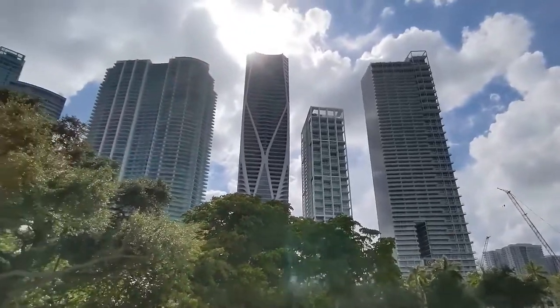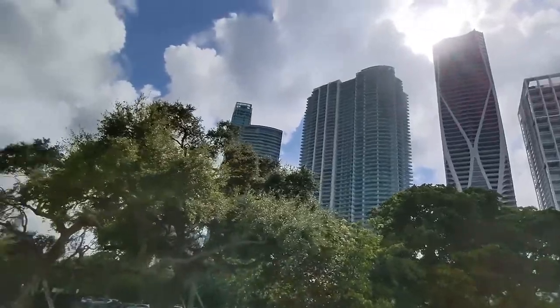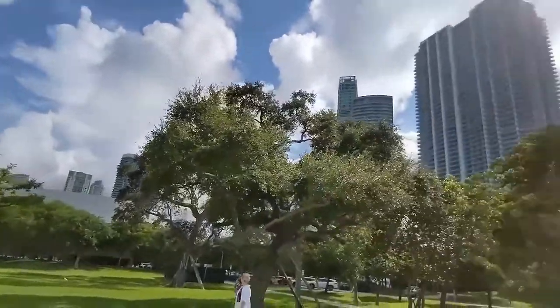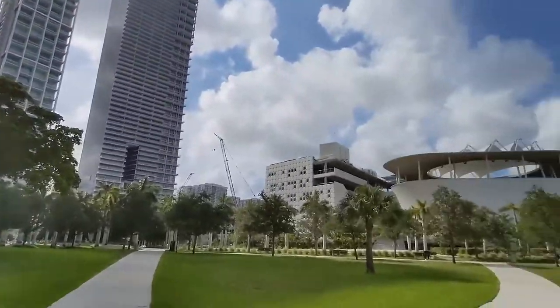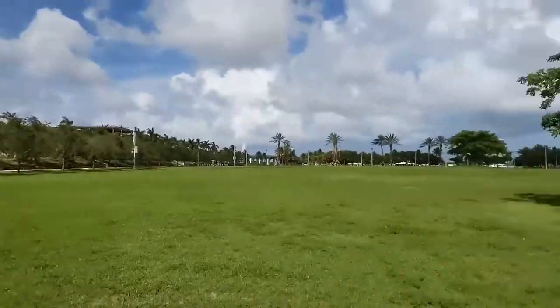After a quick bite at Sagrado Cafe, a Brazilian bistro, we walk through Maurice A. Ferre Park, where the Museum Park Baywalk is, towards the Phillip and Patricia Frost Museum of Science.